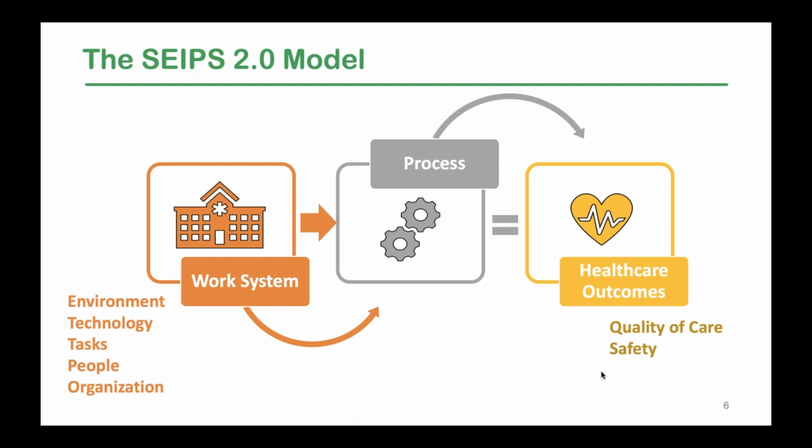And often when we do get back to looking at and analyzing the work system, we tend to focus on people, skills and knowledge of individuals, maybe sometimes technology. We rarely look at the built environment as a means to impact outcomes, especially when we're doing root cause analysis or evaluating an error in an already existing environment. And that's because retrofitting or making major modifications to the space that we work is really cost prohibitive. So we tend to focus on the other elements of the work system.